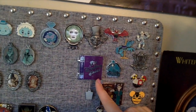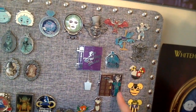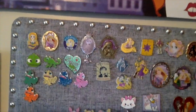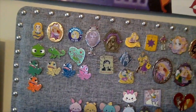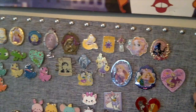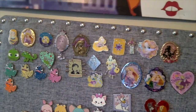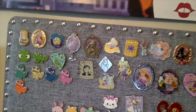I have this Pin Trading Tales book, and one of my favorites is, of course, the Doorways to Disney Haunted Mansion one. Over here is my growing Rapunzel collection. I have just a couple random pins of her. I'm trying to collect some of those hidden Mickey Pascals. Over here are some of the ones that I've gotten from Tokyo and from Disneyland Paris. But I really love Rapunzel. She's my favorite princess, and so I'm trying to collect as many Tangled pins as possible.